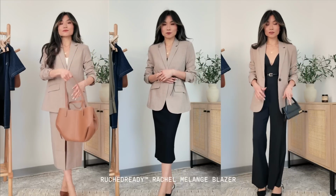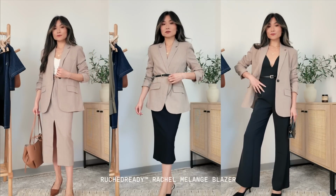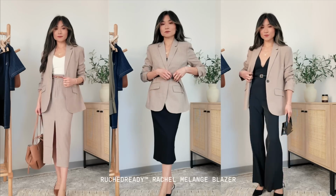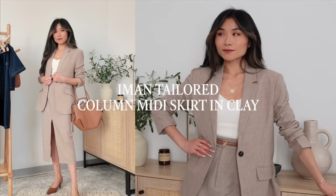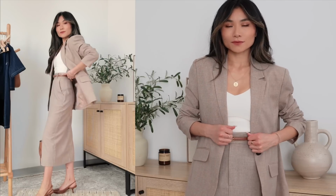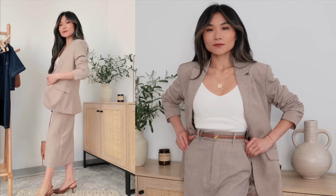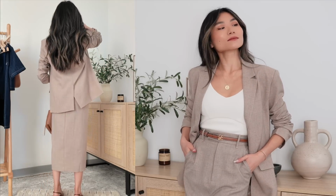This one is in the clay color. It's this beautiful heathered material. So it's a little bit of a linen-y summer look, but also nice rich fall neutrals. I'm pairing that with the Amon column midi skirt. This is a beautifully tailored skirt that looks so gorgeous paired with the matching blazer. I love this power suit together because it really does feel feminine compared to a lot of my masculine pure black suit sets, but it also matches with so much and it gives it a lot of texture if you're pairing it with just simple neutrals.